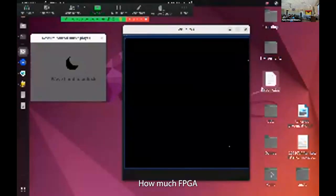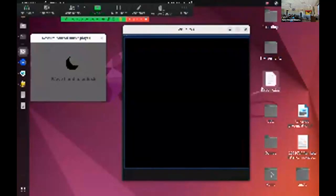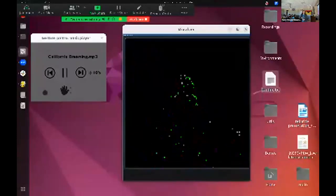So the full board has a full-fledged FPGA and the USB interface to be able to monitor all of this. The intention is that when you deploy things, the FPGA and the USB don't exist.